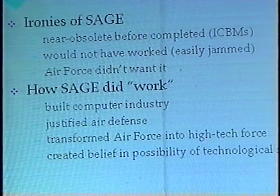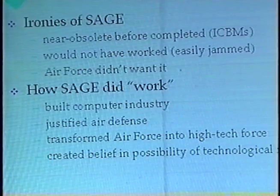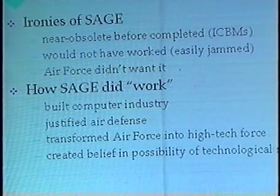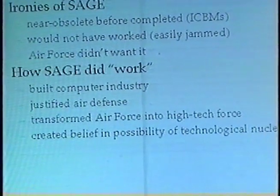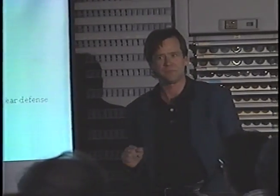But Sage did work in many other ways. It worked to build the computer industry. It worked to justify air defense. It transformed the Air Force into a high-technology force. And maybe socially most important, it created what became a very long-standing belief that there was a technological solution to the problem of nuclear war. I'll stop there.